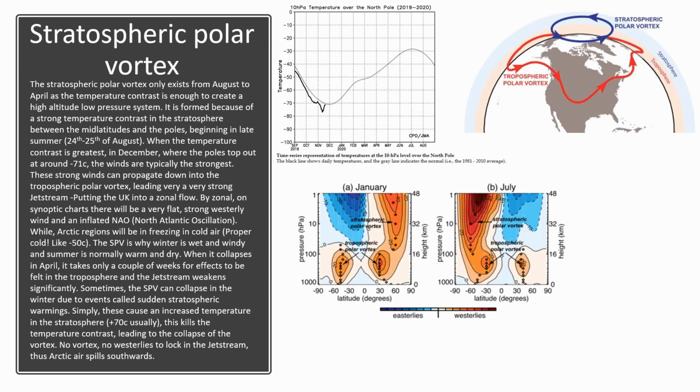So, stratospheric polar vortex. The stratospheric polar vortex only exists from August to April, as the temperature contrast is enough to create a high altitude, low pressure system. Low pressure vortex, same thing essentially. And it is formed because of the strong temperature contrast in the stratosphere between the mid-latitudes and the poles, beginning in late summer. I think the average date is around 24th to 25th of August.